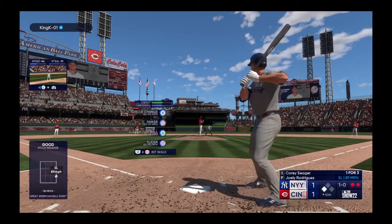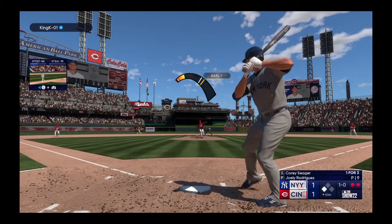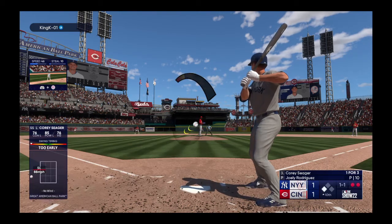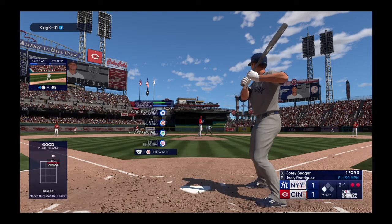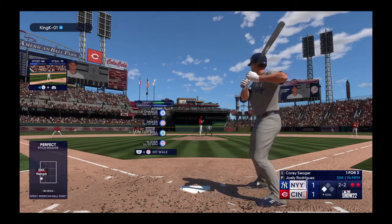First offering, and it just misses. Home plate umpire is trying to tighten things up a little bit. Swing and a miss. One ball, one strike. I'll tell you this, that's going to go on that pitcher's highlight reel. Next offering upstairs. That one in for a strike, 2-2.